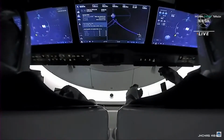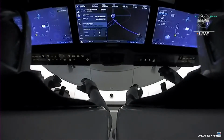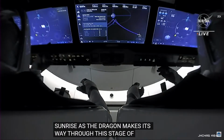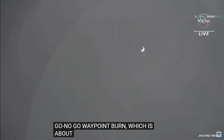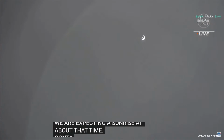Now we're expected to be in a sunrise as station makes its way through this approach phase of flight. It's planned to execute an approach initiation mid-course burn, and then teams will conduct a go, no-go to approach waypoint 1, which is about 400 meters directly below the International Space Station. We should be expecting a sunrise about that time, but we'll be in an orbital nighttime until those next milestones. Contact and capture at 2:10 a.m. Pacific time is scheduled to occur just before an orbital sunset.